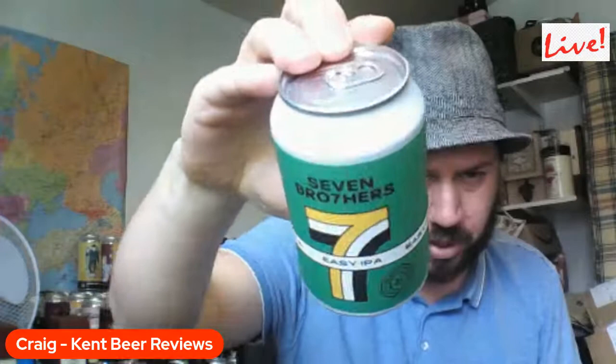4.7% ABV. That is actually green, believe it or not. It looks kind of bluish, but it is green. There we go. You see it green there. So Seven Brothers, Easy IPA. Don't know what sort of hops are in this. It doesn't really specify that much.